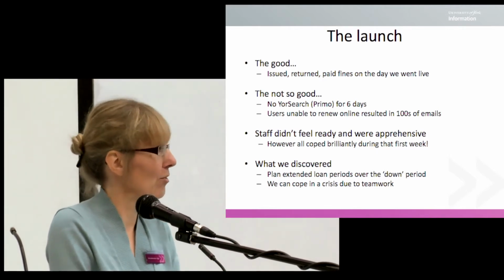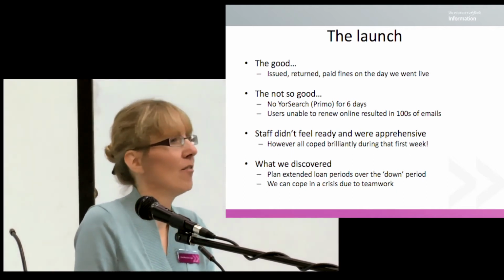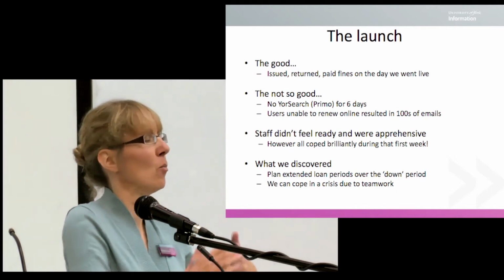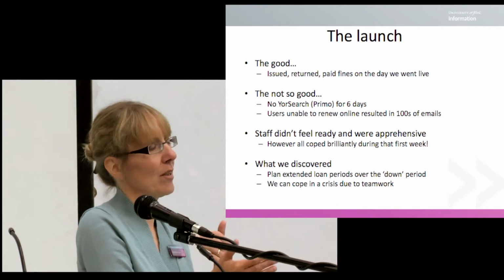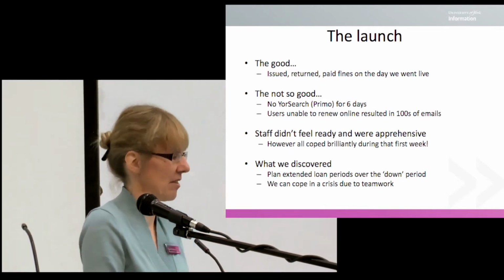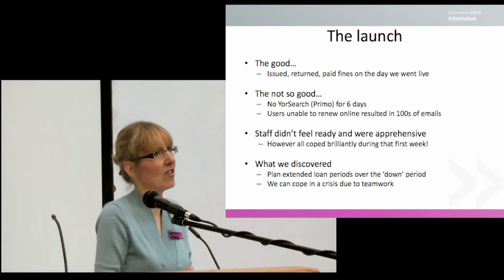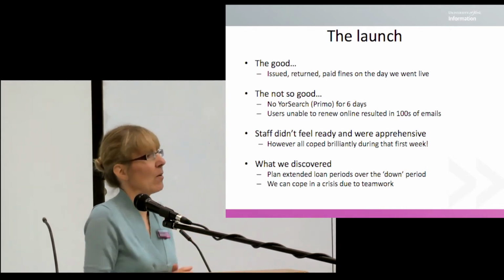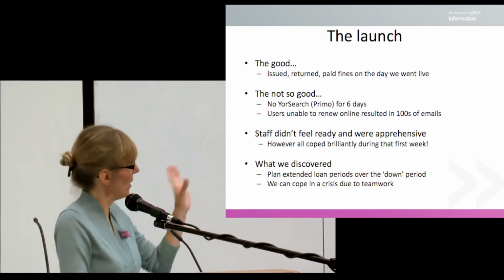The not so good news, as we've already mentioned, was we had no Primo, no Your Search as we call it, for 6 days. That was bad planning on our part. With hindsight, we should have given longer for the users to have their items for. By not doing that, we had lots of emails from our users saying, I can't renew my items. There was lots of communication. It created undue pressure.